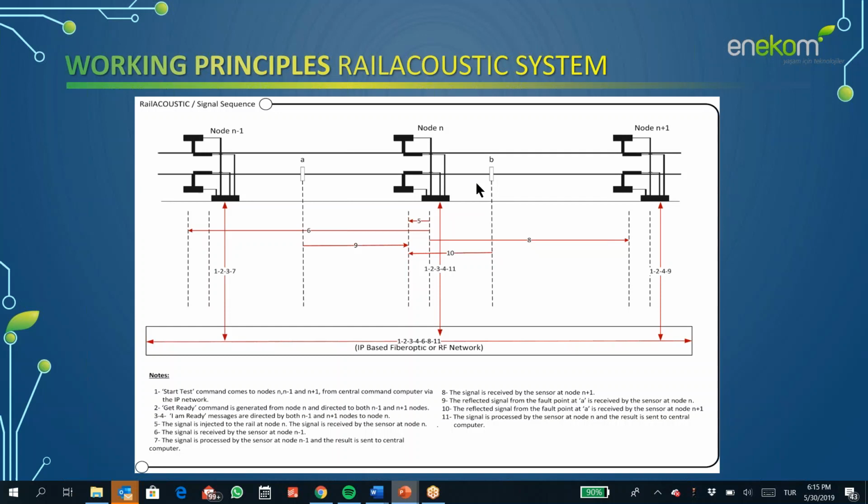acknowledges one reflected signal. In this case, the signal generated from node N proceeds through the faulty rail segment and reaches node N+1, and one component reflects back from the faulty segment. So at least we would receive two signals at this point. The same procedure is repeated from node N+1 the next time. So node N receives the propagating acoustic signal from N+1. This is a confirmation of the same amplitude test from right to left this time, and a reflected signal from the faulty point at B is received again from the signal receiver at node N+1.